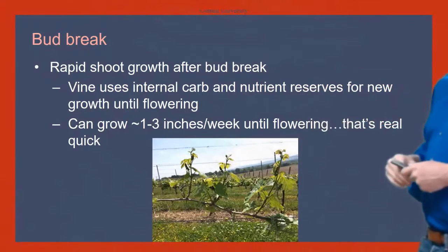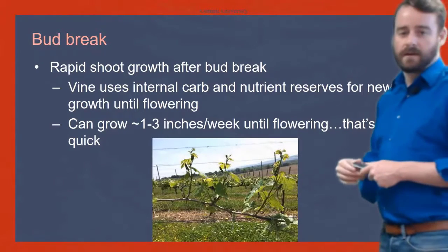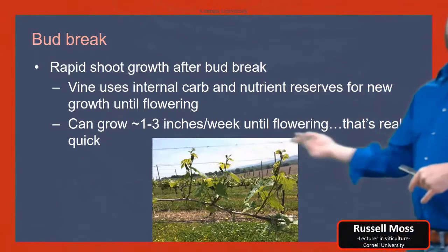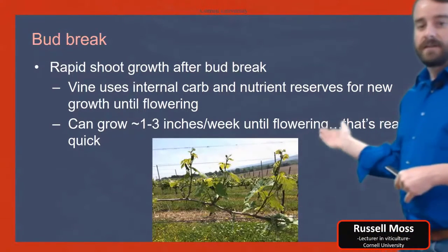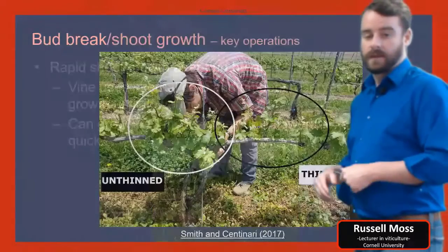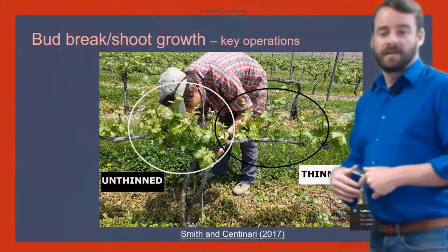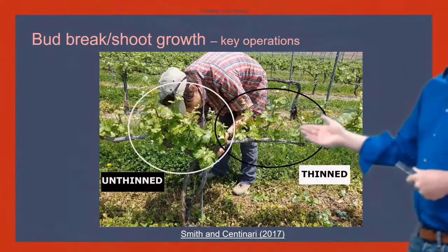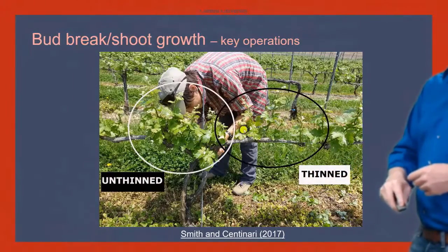The vines grow pretty quickly in the early season, so they can grow like 1 to 3 inches every week until flowering time. So that's really fast. So some key operations that'll happen during bud break and shoot growth are, of course, thinning. So we go out and we actually thin the vine. We start usually at about 3 inches of shoot growth.